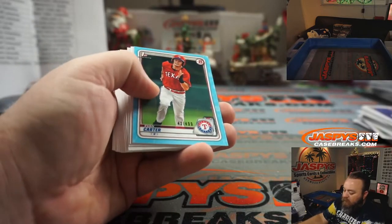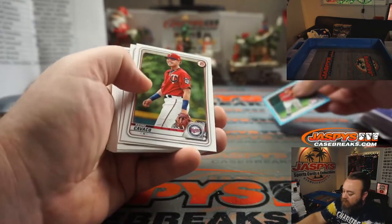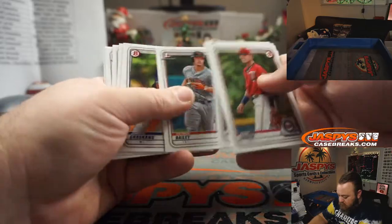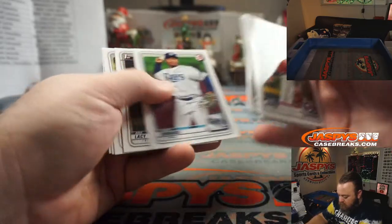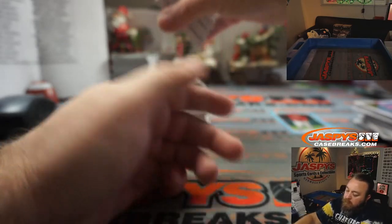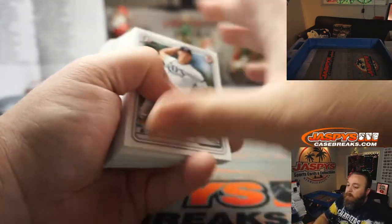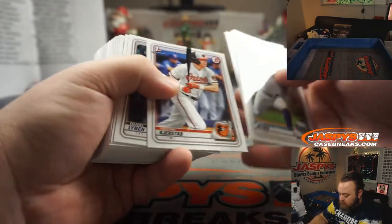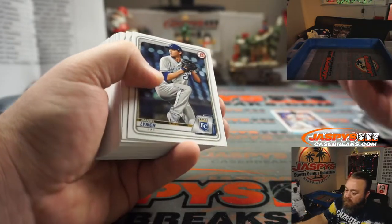Evan Carter to $4.99, Texas Rangers, Mark Bissett. Eston Kirstad for the Orioles.